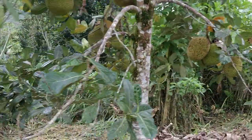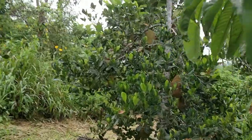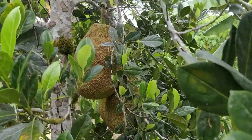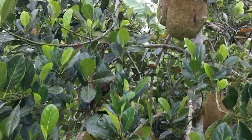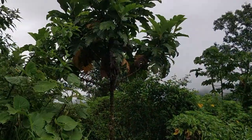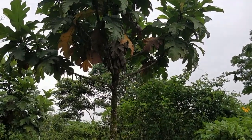Fruiting jackfruits. Here's another. Oh, nice size on that one. Petaloy or something. Or I don't know what it is. Yeah, I think petaloy.